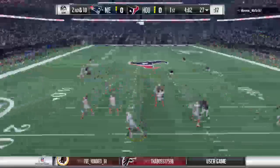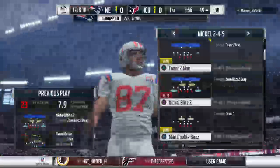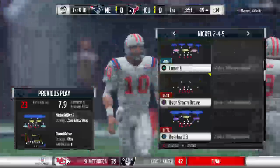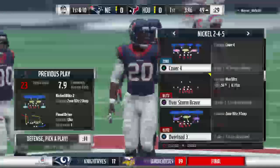A shotgun snap for Garoppolo. Wide open, Gronkowski. And he'll be taken down, but not before he gets into enemy territory. 23 yards on the play. And there's another completion to the tight end. And let's face it, it is hard to overthrow a 6'6" target.